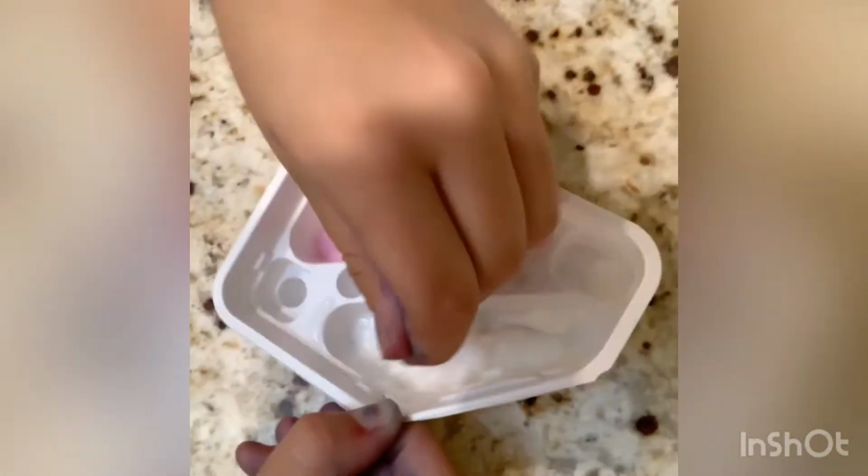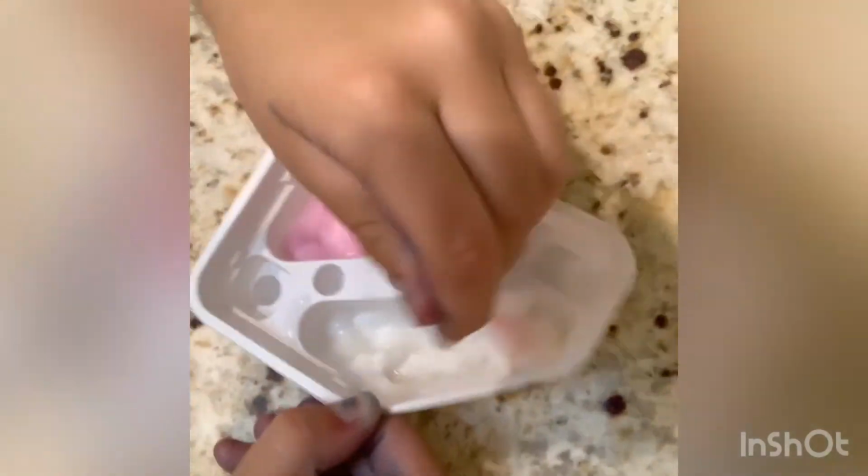You have to stop. Okay, so we're mixing. This looks very crappy. Sorry for the bad quality. I'm not wanting to flip the camera and actually make it okay. So there we have vanilla frosting. Oh, this is what it looks like. It looks so chunky. Yeah, it does. Stop it! You're so dumb.